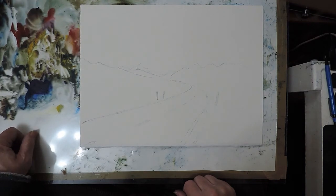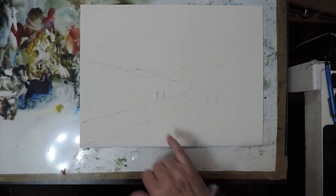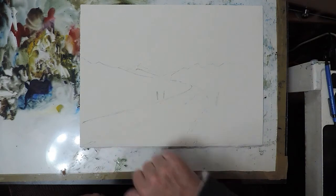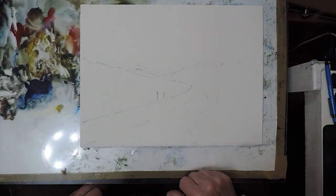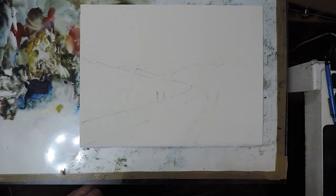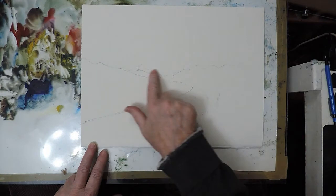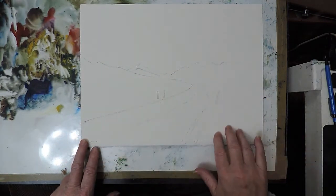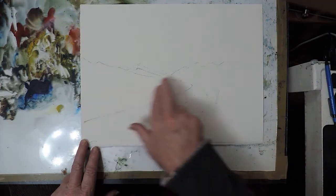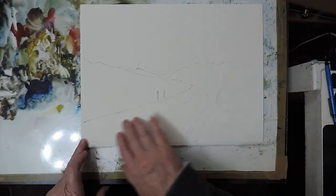So the sun is just illuminating the tops of the mountain there, and the rest of the scene is in deep shadow, so dark colours here, and a little bit of light on the edge of the horizon, dark on the hills in the background, a little bit of light in the foreground here to show that there's a road.